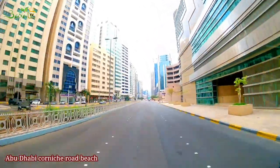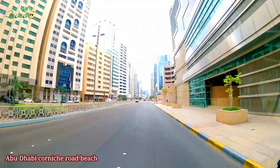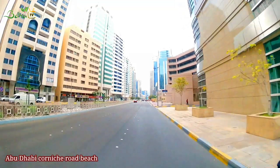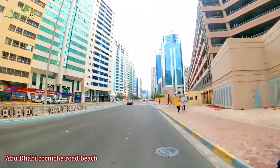Prior to the 1970s, the current area occupied by the Corniche was a beach, where dhows and ships used to anchor and transfer cargo or people. At the time, the Mina Zayed area was not yet constructed.